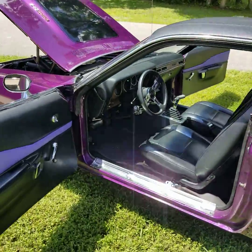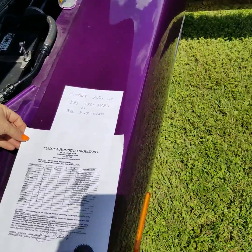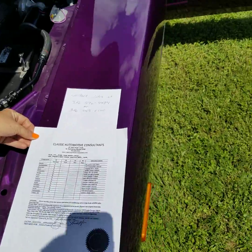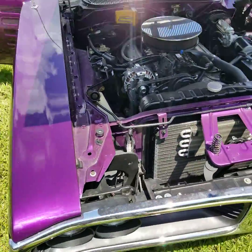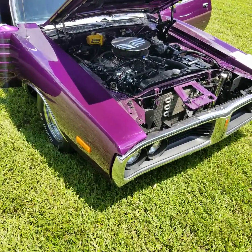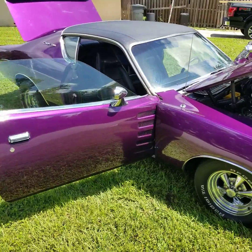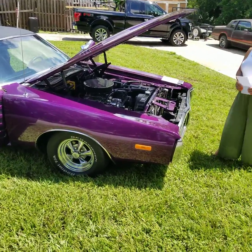Now this car, we had it appraised down at Classic Automotive Consultants out of St. Petersburg, Florida. They appraised this car at $36,750. Now, this car is not being offered at that price, but you would be able to start negotiations at $33,500 for this fine example of a muscle car that was built back in an era when power and style were combined.